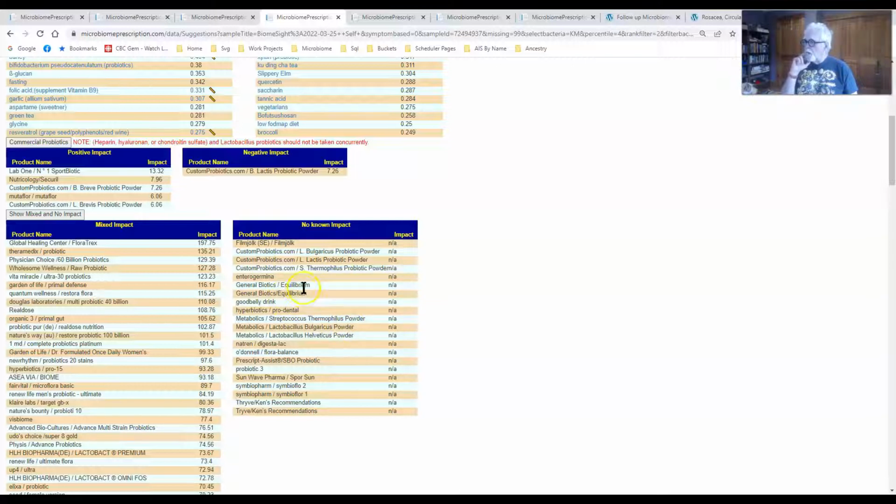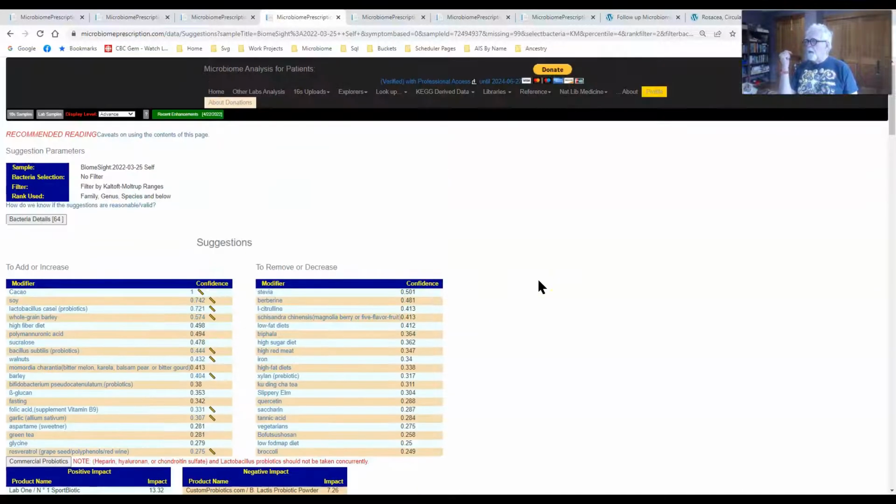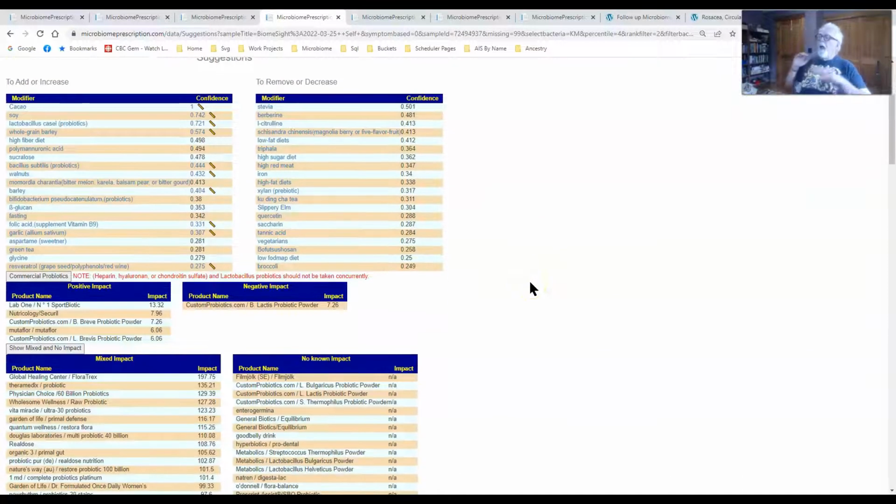I see I have one typo. General Biotics Equilibrium and the Prescription Assist are a similar style of product. And I think it's interesting that one shows up and one didn't show up on a suggestion, but it's not particularly of importance. Again, I don't give you one simple thing to just follow and do. I give you information, and you have to do the balancing.